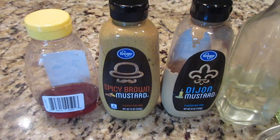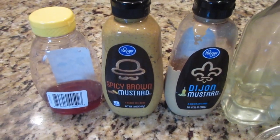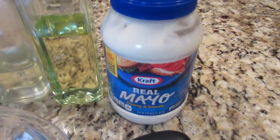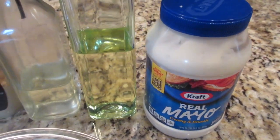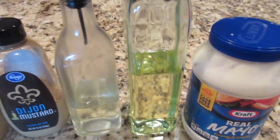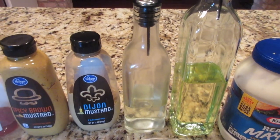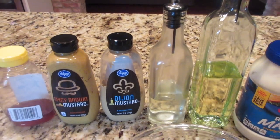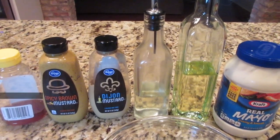I usually use equal parts mustard and honey. I like to use a mixture of spicy brown and Dijon. I usually go ahead and add a dab of mayonnaise because I like mine a little creamier, and also because I'm Southern and I eat mayonnaise with or on everything. And then we will add the vinegar, and then we will finish at the end and whisk in the oil to emulsify it. So let me show you real quick. I just kind of eyeball it. I'm going to make some honey mustard dressing.